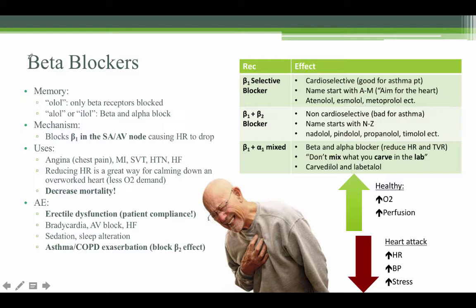All right, moving on to beta blockers. Beta blockers are very important in the medical field. They tend to end in -lol. If they end in -olol, that means that they're going to be only beta receptors. They're going to target beta 1 or beta 2 only. If they have an A or an I before the -lol, then you can expect them to also target alpha as well, so that you would get a little bit of the alpha blocking effect, which reduces blood pressure.